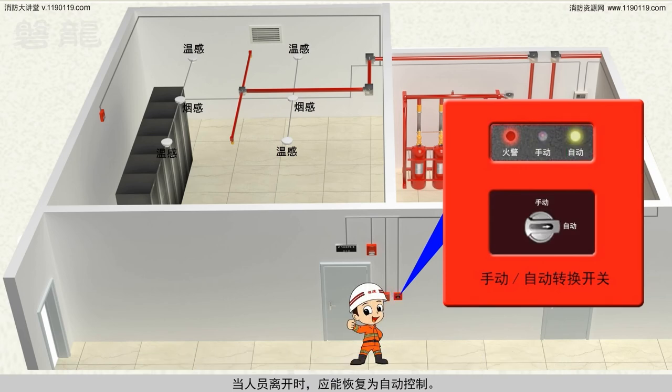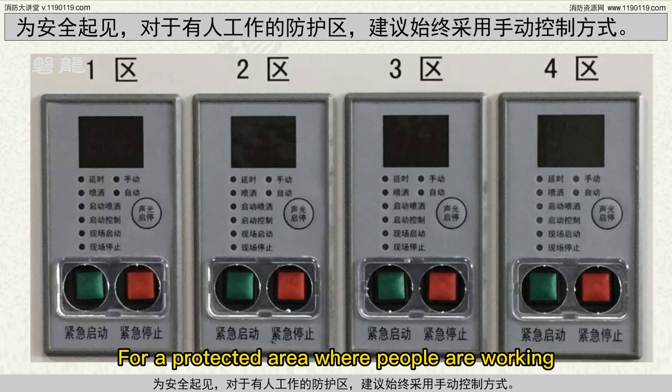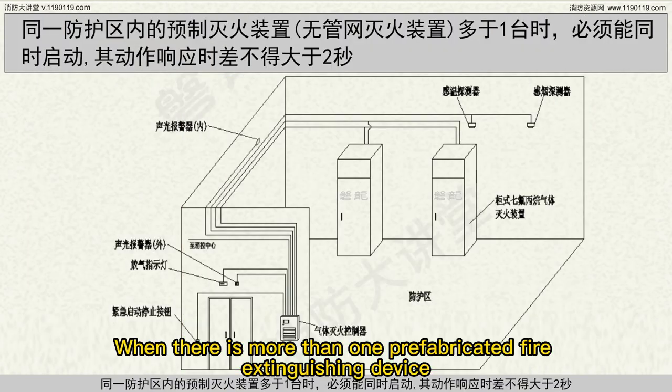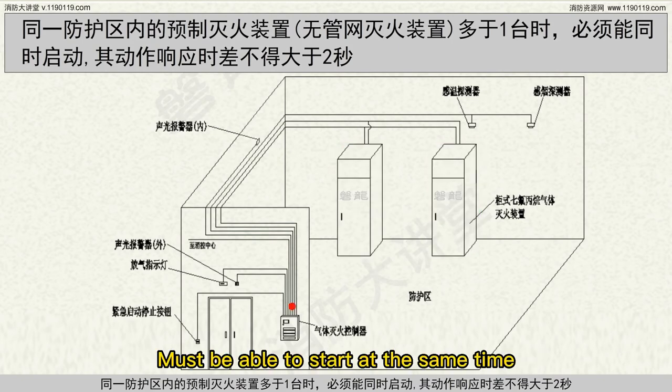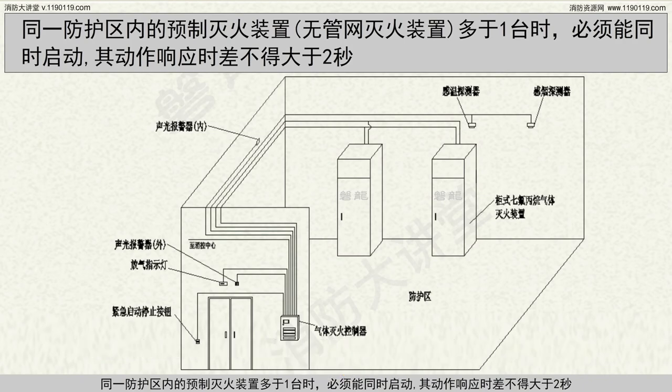Just to be safe, for a protected area where people are working, manual control is always recommended. When there is more than one prefabricated fire extinguishing device of the same type in the protection zone, they must be able to start at the same time. The action response time difference shall not be greater than 2 seconds.